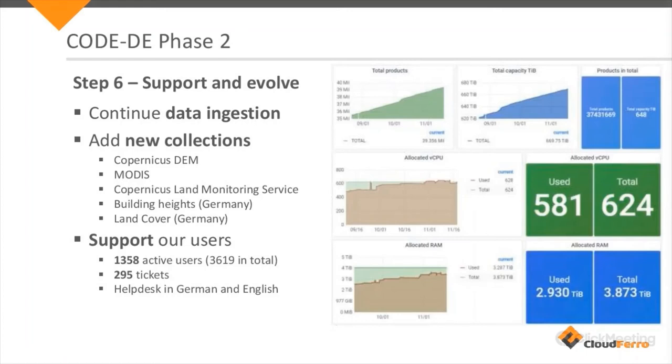So once the system was deployed, the users migrated, which we managed to do overnight. So the old platform was disabled or disconnected on the 31st of March, and the new platform was fully operational from the 1st of April this year. So the users started coming, and currently we have 1,300 active users with almost 4,000 users registered in the system. However, some of the users that were using the previous platform decided not to use the new one. We hope they will come back. And the data ingestion continues. We add new collections. We provide support in German and English with almost 300 support tickets already served. And every month brings a new feature or new functionality to be implemented.